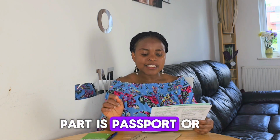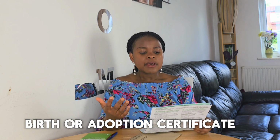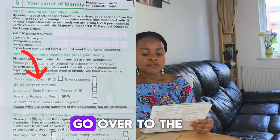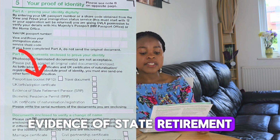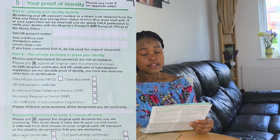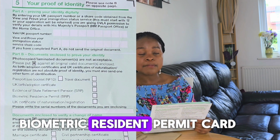So the first part is passports or travel documents. You can do that. But the next one is UK birth or adoption certificates. If you have that, it's fine. If you don't have it, go over to the next part. Evidence of state retirement pension. If you don't have it, you certainly have this one, biometric resident permit card.